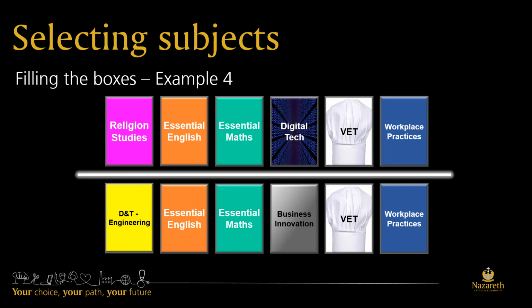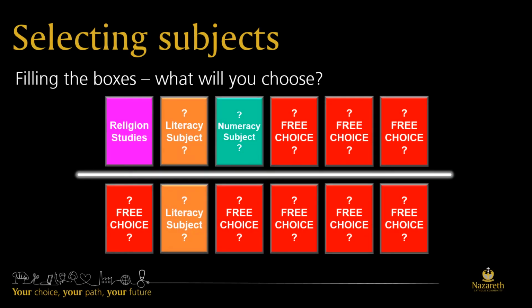This student is also undertaking digital technologies for one semester, business innovations, and to go with that VET study, some workplace practices too. So a great example again of lots of opportunities moving forward into Year 12, but choosing subjects that are the right ones for you. So I wonder, what will you choose as you fill in all of those boxes?